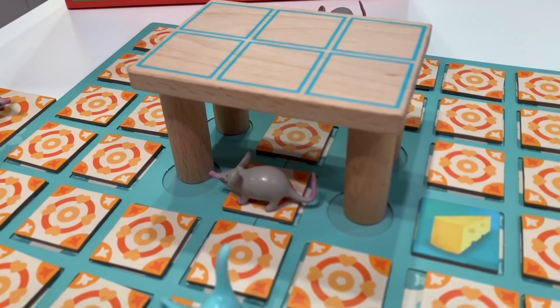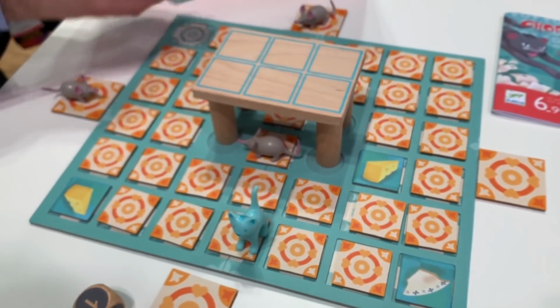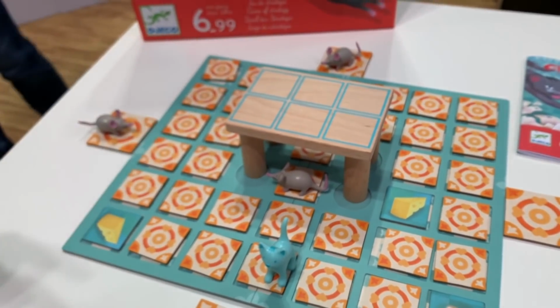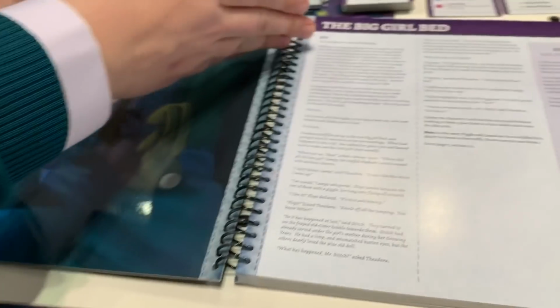So the goal of the mice, like I said, is to get the 10 pieces of cheese. They don't know where they are. They have to explore the kitchen and then get out before being eaten by the cat. That's Chop Chop.